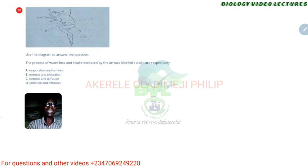Now, the process of water loss and intake indicated by the arrow, labels 1 and 2 respectively, is what? Okay, that's happening in the body of this animal. So 1 is, I'm going to do 1 first. So 1 should be evaporation and 2 should be osmosis. All right, so the answer should be A because it says respectively. So 1, which is this one here, is evaporation, while 2, which is this one here, is going in, is osmosis. So the answer is A.